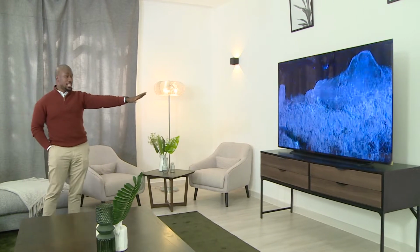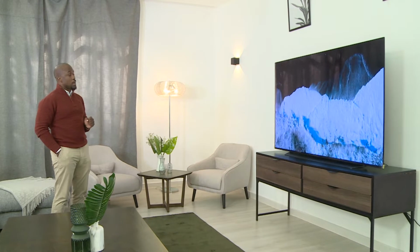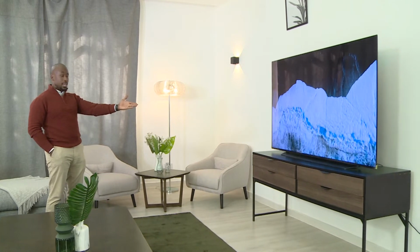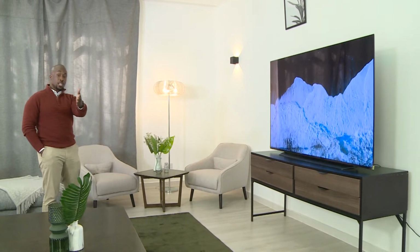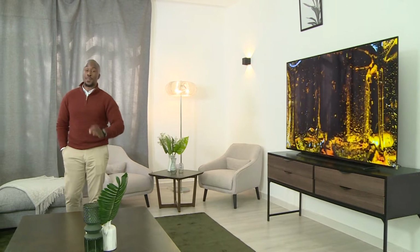And you know, it got us thinking, do I need a dedicated cinema room to accommodate my field of view with a TV like this? It's magnificent. That's what we're finding out in this particular episode. How do I find the perfect TV match for your living room space? I'm your host, Peter Ngigi. Welcome to the show.